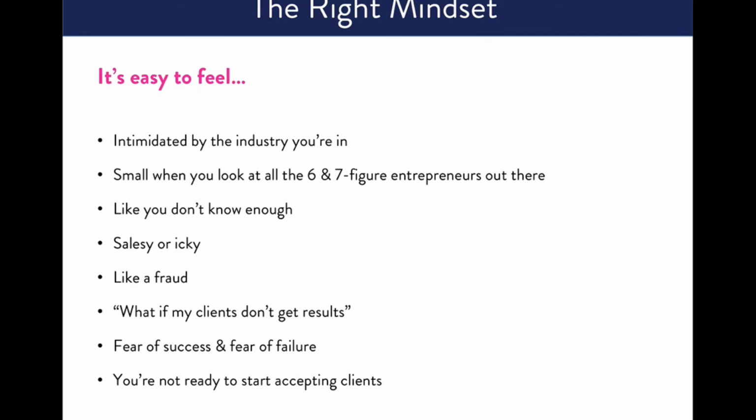It's very easy to feel intimidated by the industry that you're in. It's very easy to feel small when you look at all those people out there who are creating big results in their business. It's easy to feel like you don't know enough and you should be just consuming more information. It's easy to feel salesy or icky about making an offer on the phone. It's easy to feel like a fraud. What if my clients don't get results? What if someone criticizes me? What if I fail? What if I succeed? There are just so many things that I know you're going through right now.